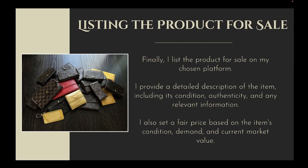There's a lot of people that go on there just to buy Louis Vuitton and Prada, Fendi, all these brands. So what I'll typically do is I'll choose a platform. I also do sell on OfferUp as well, but most of the time eBay. So I'll post the item on eBay and or OfferUp.